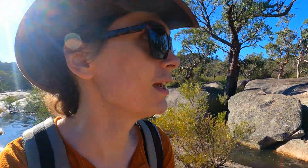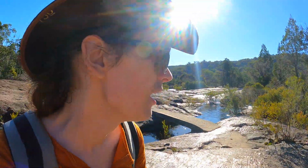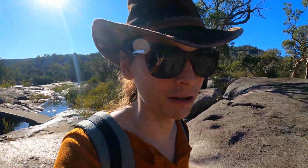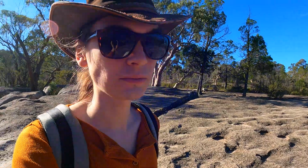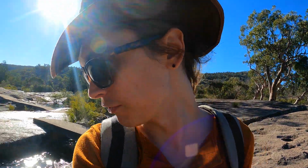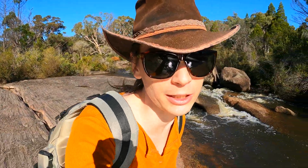Girraween National Park is an enormous granite boulder pretty much. All around us is just granite, as you can see. And then there's this awesome river flowing through it. And it's flowing really quickly.